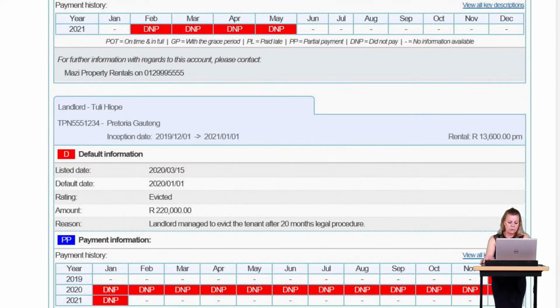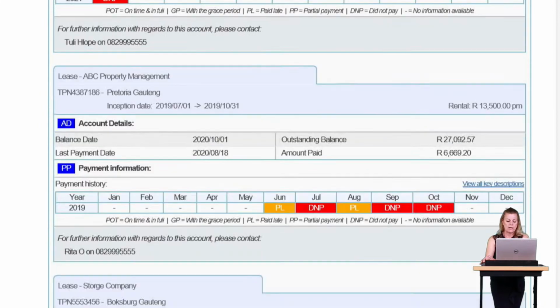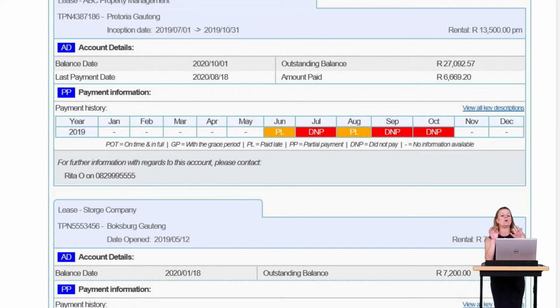Right, and then of course your school fee data will also come up on this report. It will tell you which school the parents had their children in previously, what the school fee amount was, and again a breakdown of how they've paid their school fees every month. So that's on the TPN report.